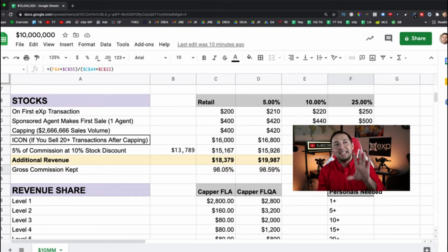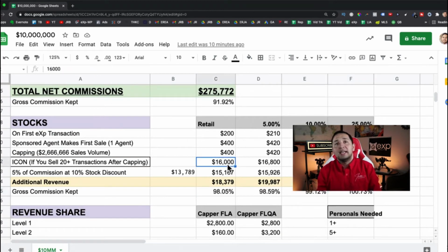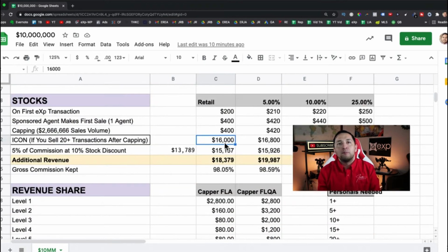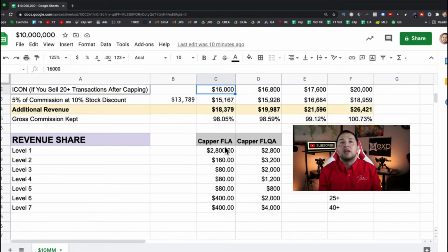So anyway, this is the breakdown of what that same book of business would look like. Now, if you didn't cap, just as an example, when you go through here and get access to the calculator, then you cannot add this. So if this number is 0 or you didn't cap, then take this away, because that's not something that you would earn back because you did not hit your 20 transactions. So this is the only one that's pending, if you will. Everything else is spot on. So just make sure that you're aware.